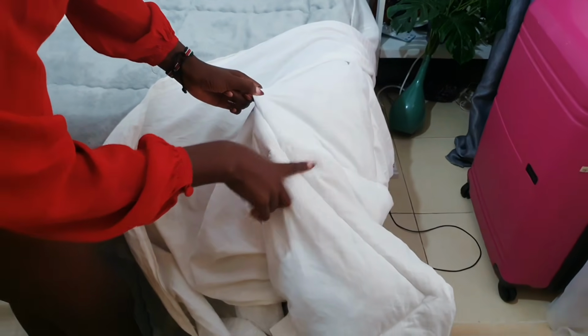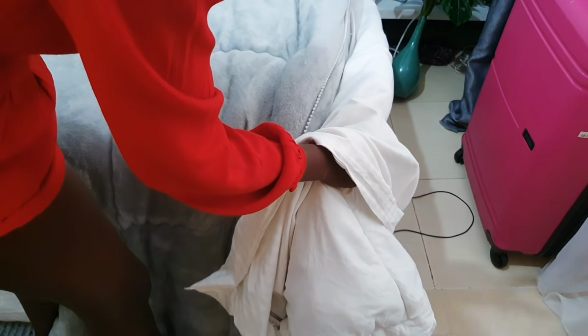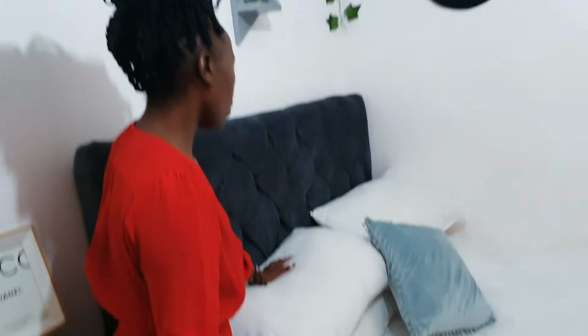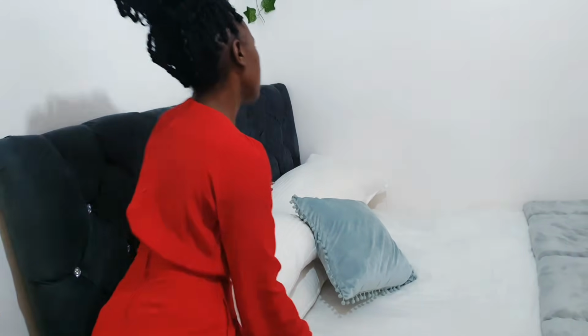My duvet from KCJ also. These covers, I bought them, 2 of them, guys. 2 duvet covers at 1,500 from KCJ, and this, you can see the quality. Super cute, super awesome, guys. The pillows, I bought them from Smart Lady Home. Inside the covers zilikuja na hizi duvet pamoja, so everything together was 1,500 Kenyan shillings.